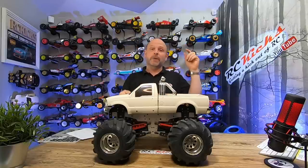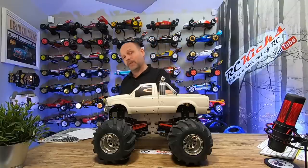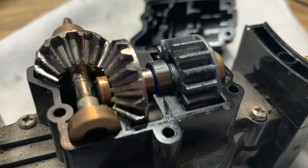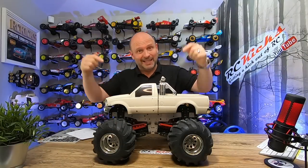Gearboxes were failing straight away, and they recalled it, ripped them off the shelves, and they also brought out an upgrade pack for people that already purchased them. So they quickly rushed around, fixed the gearbox issues, as well as a few other little bits and pieces. And then they re-released the Juggernaut 2, which is this one.